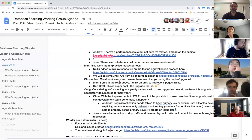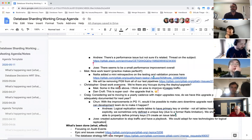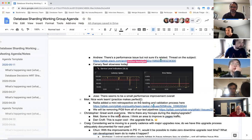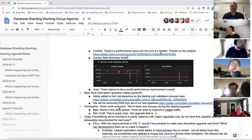All right. Any other questions or comments folks want to verbalize on the PG11 upgrade before we move on to the next items in the agenda? All right, take that as a no. Andrew, you said you don't know if that slowness is related to Postgres or not. No, we're just digging into it at the moment. Okay.